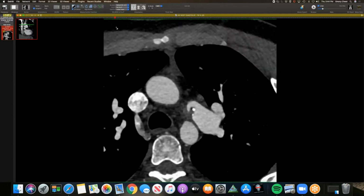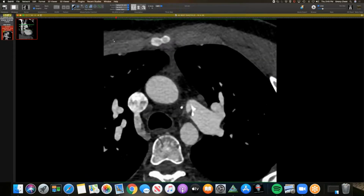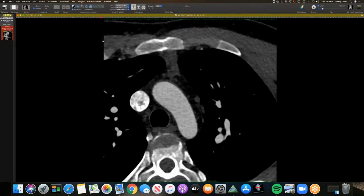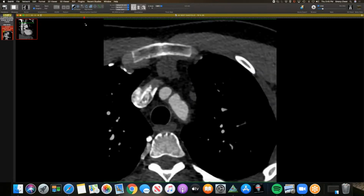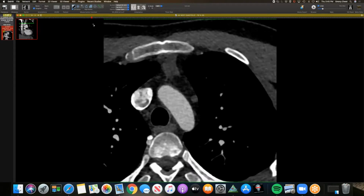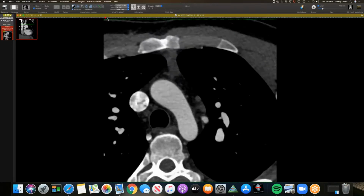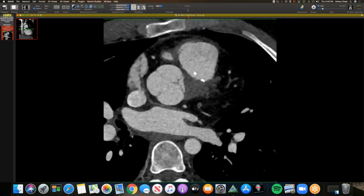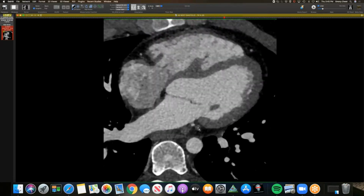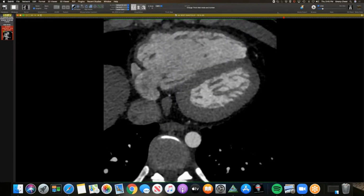So Peter, I've been waiting for a gated case like this because I've seen this several times now. It's not truly a left SVC. I've shown non-gated cases of this. This is a vertical vein that is decompressing the coronary sinus. That's at least my theory in these cases, because if they ligate that, the patient can end up with ischemia. I couldn't completely follow that vessel all the way down. You kind of lose it as you go inferiorly. But I think it continues into that coronary sinus, and you can see there's no connection there.